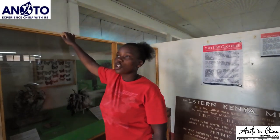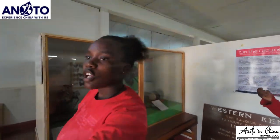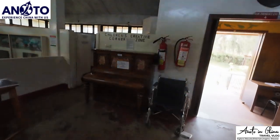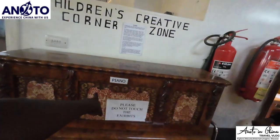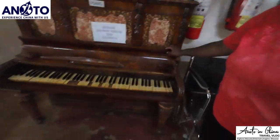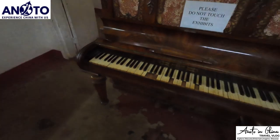And Colonel Stoneham was interested in music. He was given that piano over there. It's over 100 years old. It came from England. And the traditional carvings, very traditional. You see, it's a real piano. But you're not allowed to touch. Please do not touch.